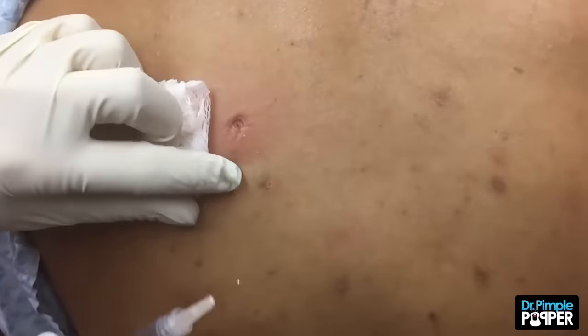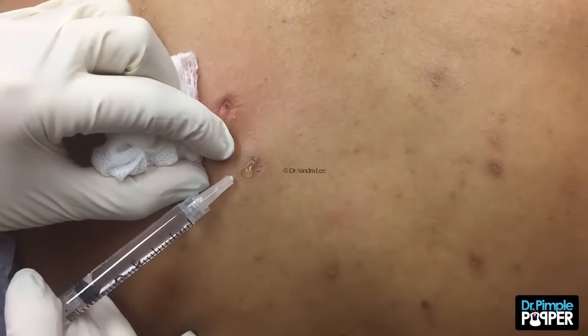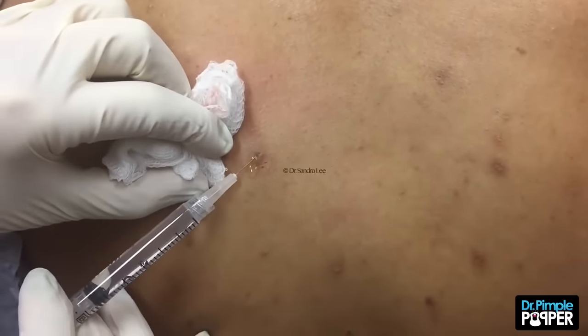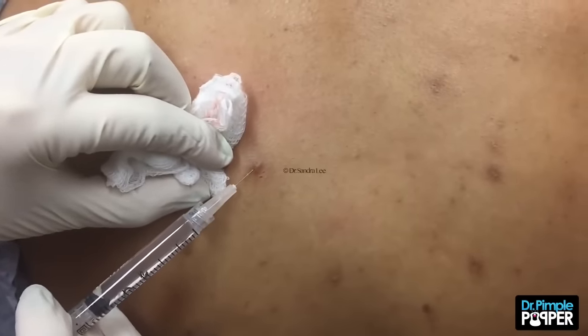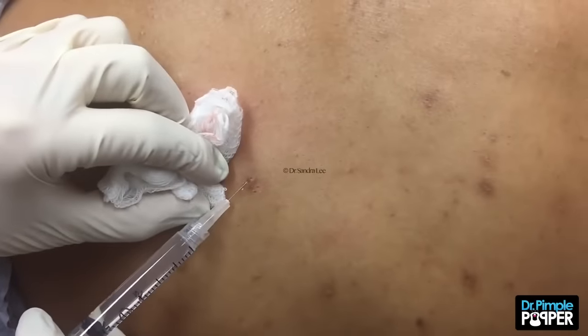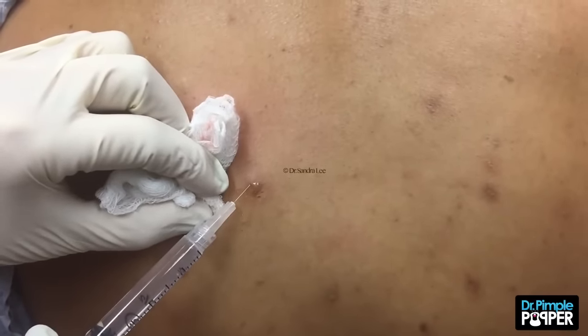All right, I'm going to put a little numbing on this little one. You okay? Okay. I think you're at least going away with something here. And you did try a hydroquinone before? I did. I don't remember what strength it was. Okay, I'll try to get you that too then.